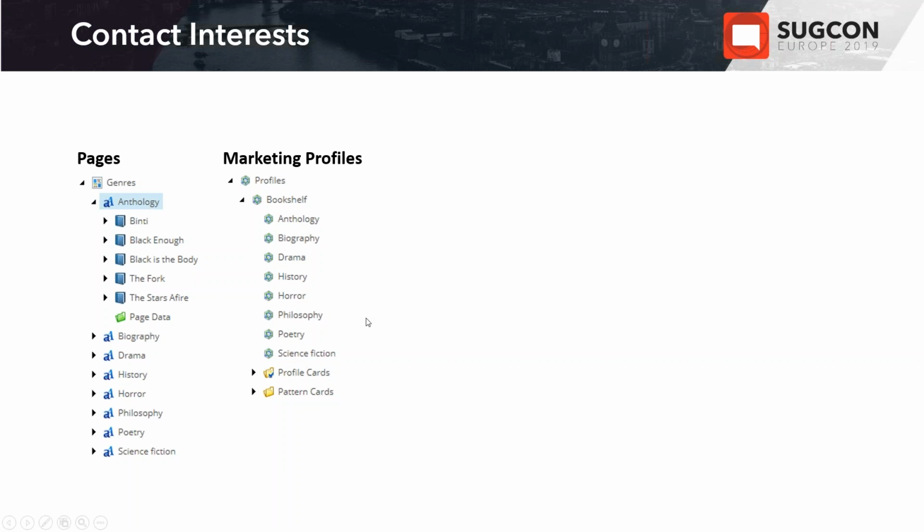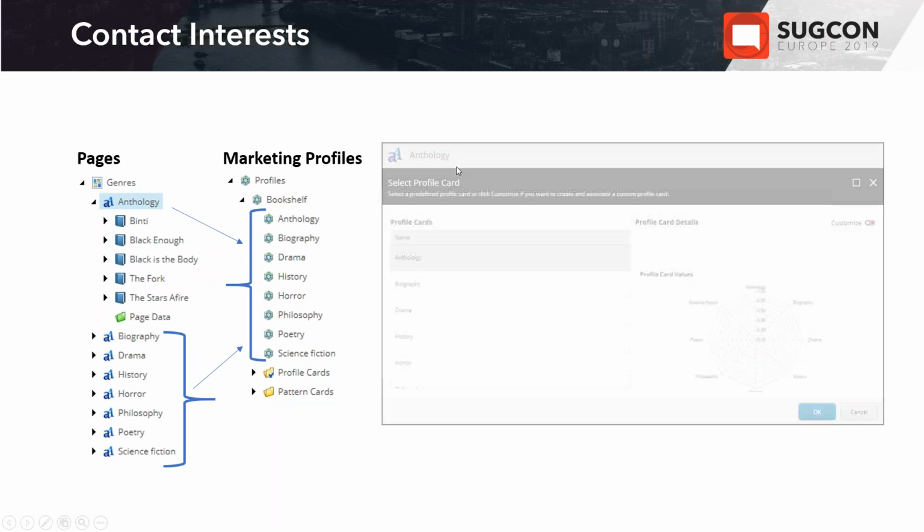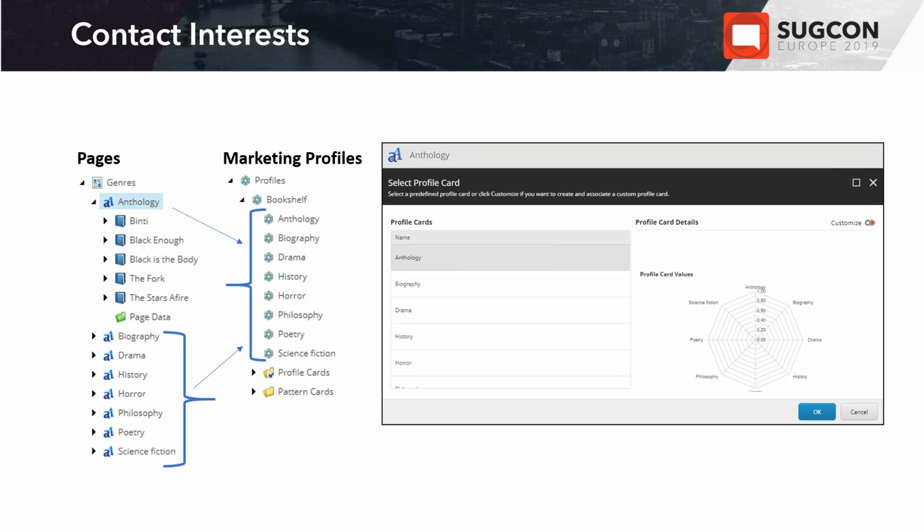And we have the marketing profiles on the right. As you can see, we have the same genres in pages and marketing profiles, so we have that mapping. As we select each of these genres, we'll be able to select the profile card that matches that genre.